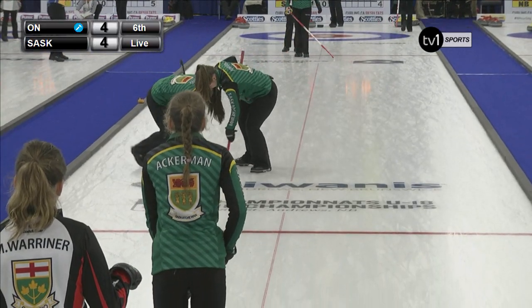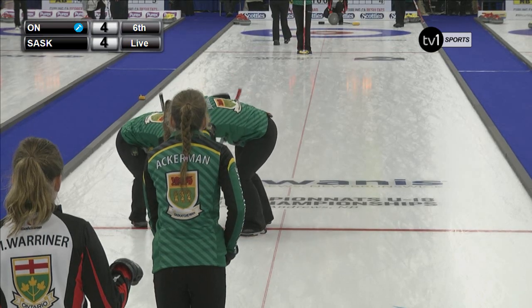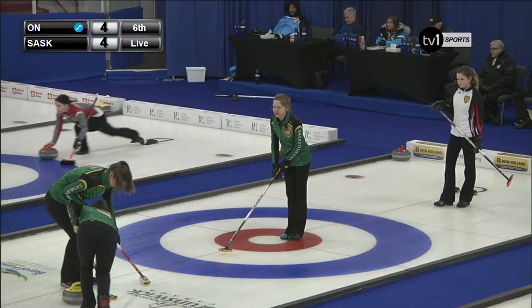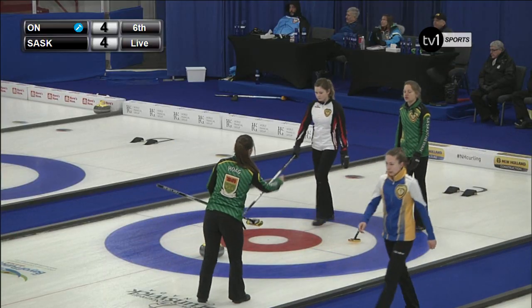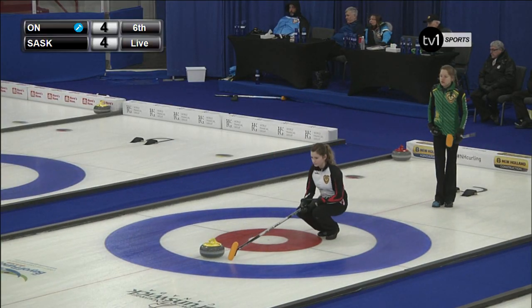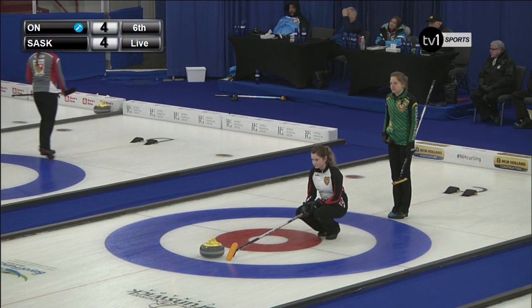I like the idea of scoring in 6. Yeah, I do too. In an 8-end game, we may have the stats prove us, but I think from all the games that we've coached and watched, I like the idea of scoring in 6 if I have hammer. I think there's a fairly high percentage that if you score in 6, you win a lot of games. Yeah. I think it's over 80%. Is it? Yeah, I think so.